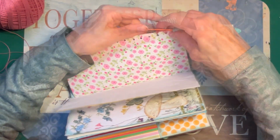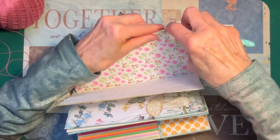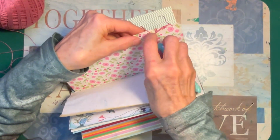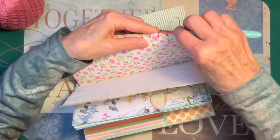Like that. 1, 2, 3, and stick the needle through the hole, pull it through.